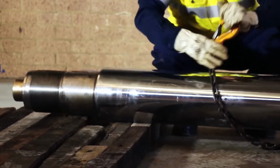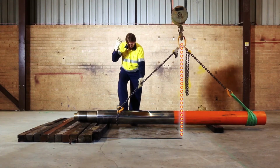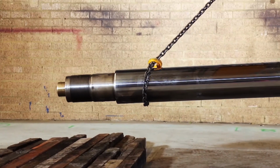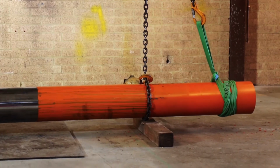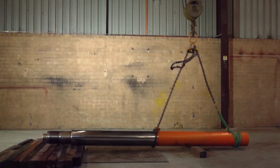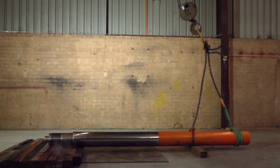You'll notice that the two legs of rigging are positioned so the cylinder's centre of gravity aligns with the overhead hook. 1, 2, 3, and lift. Uh-oh. As expected, the smooth section has slipped loose of its choke, making the load unstable and allowing the cylinder to spill towards the ground and swing to one side. At a worksite, any person in the line of fire would be in serious danger.